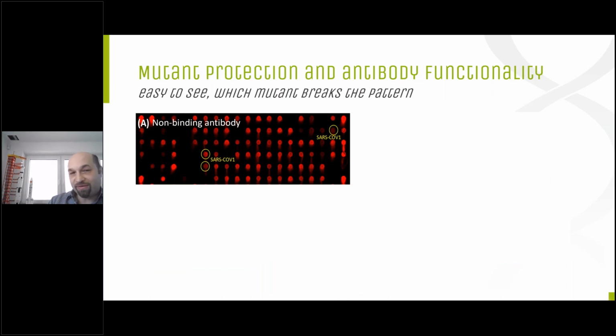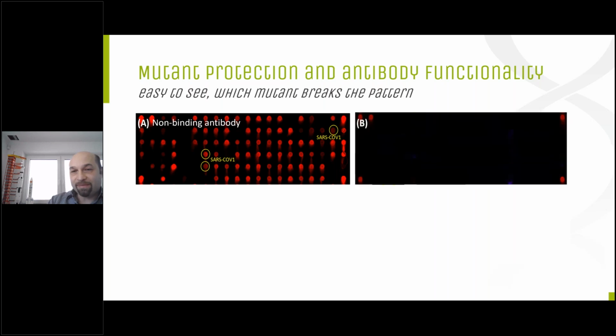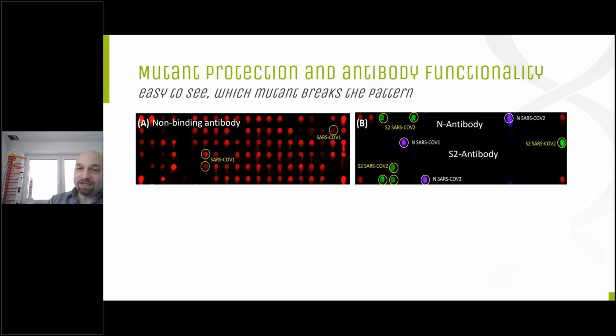You see here a lot of red staining, which means basically ACE2 is binding, there's no protection, as the antibody is not binding at all. And the SARS-CoV-1 is basically a control for the binding for us. And if you have now a staining with commercial antibodies, for example, this is an S2 antibody, we see very nicely that it binds also the S2 subunits on the array here. And if we have an N protein antibody, you see also it binds the N protein of SARS-CoV-1.